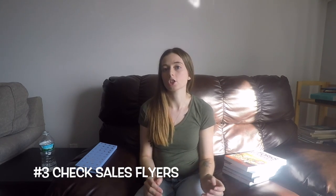Number 3, I check all of the sales flyers for the stores that I shop at. I usually check for produce items that are on sale. I'm all about saving money and eating healthy, so I check for stuff that we use. I look for things like broccoli or cauliflower, green beans, stuff that we don't always have on hand, stuff that I grab specifically for dinners. So when it goes on sale, I'm like, oh, maybe I'll make something with that this week. I just use it for some inspiration, for some ideas on dishes. So flip through your sales flyer, see what's on sale, if there's anything that makes something light up in your head.